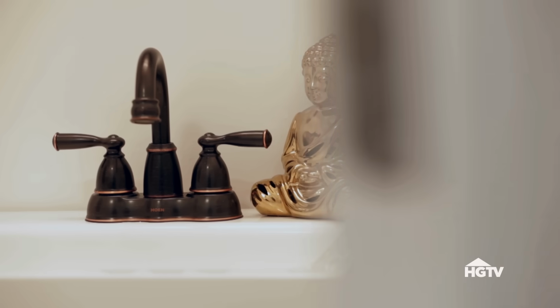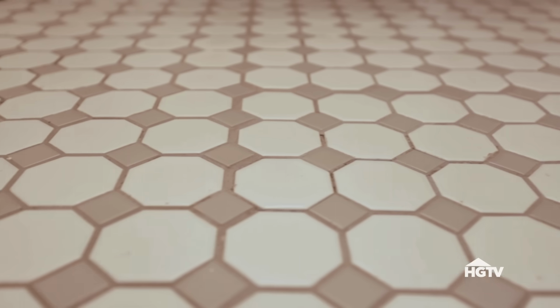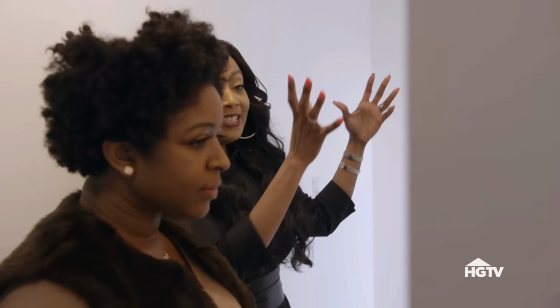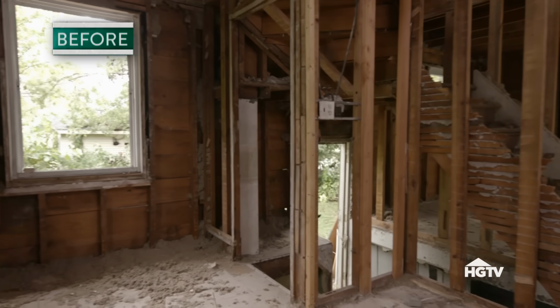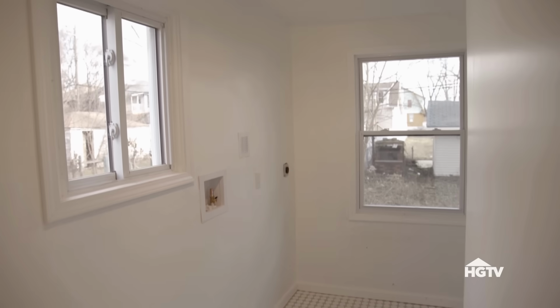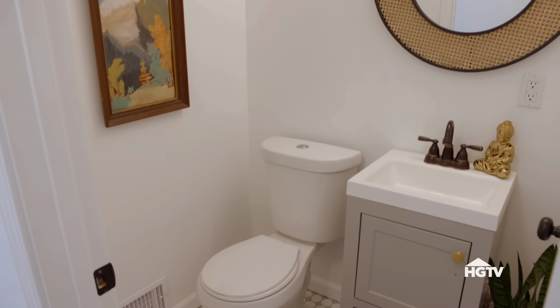So there is a half bath here. Oh, wow. Oh, this is perfect. Look at this spacious half bath. This corner used to be a very tiny kitchen. So they flipped it, reran the plumbing, added a half bath and first floor laundry. It's always nice to have a half bath, though. Let's check out upstairs.